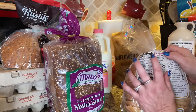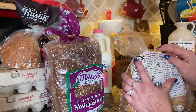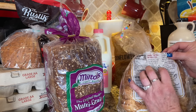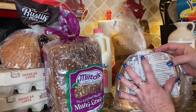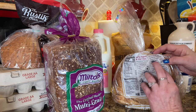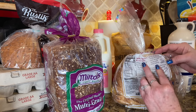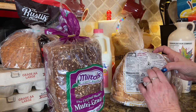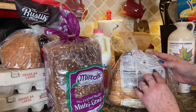Doesn't say a whole lot. Let me read this. Bring back the crunchy crust. San Luis sourdough bread originates from San Luis Obispo, a small town located along the central coast of California. It takes nearly 30 hours to create a loaf of San Luis bread.